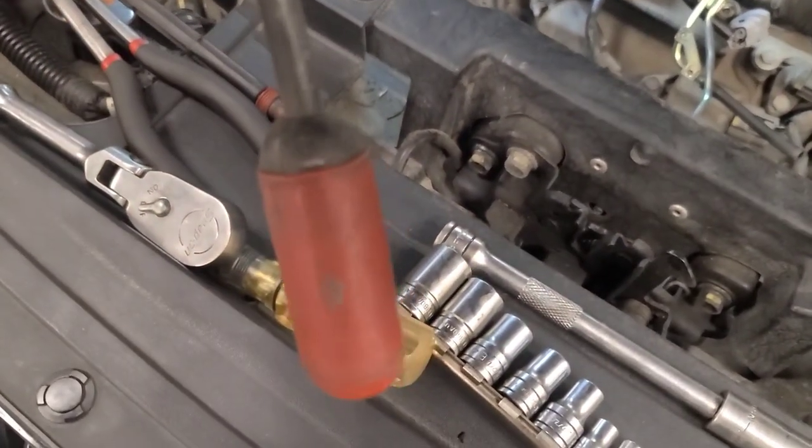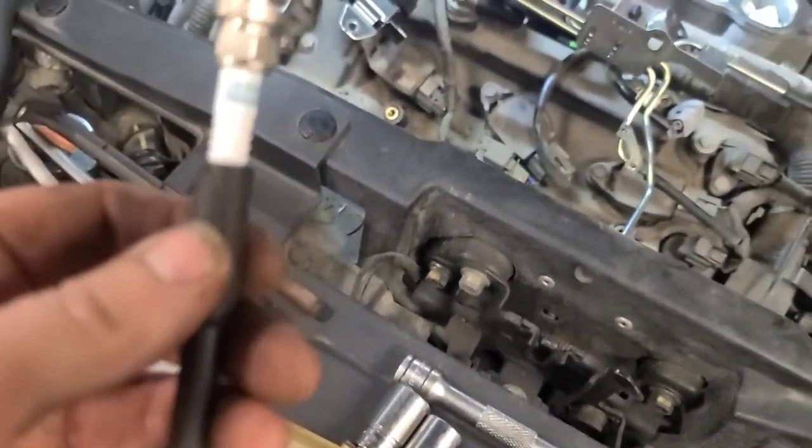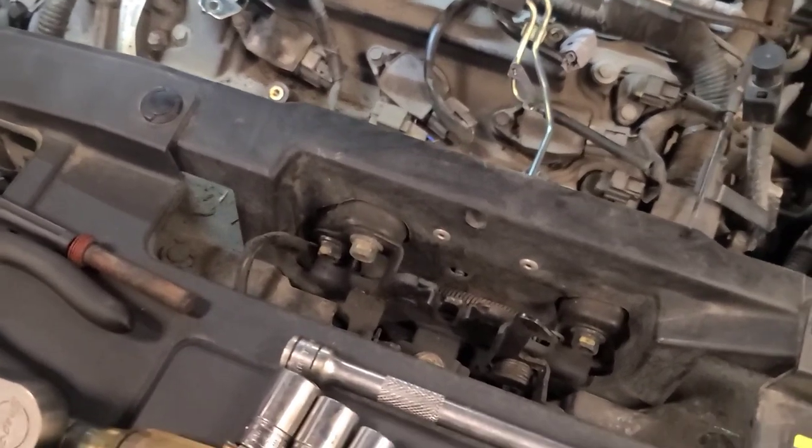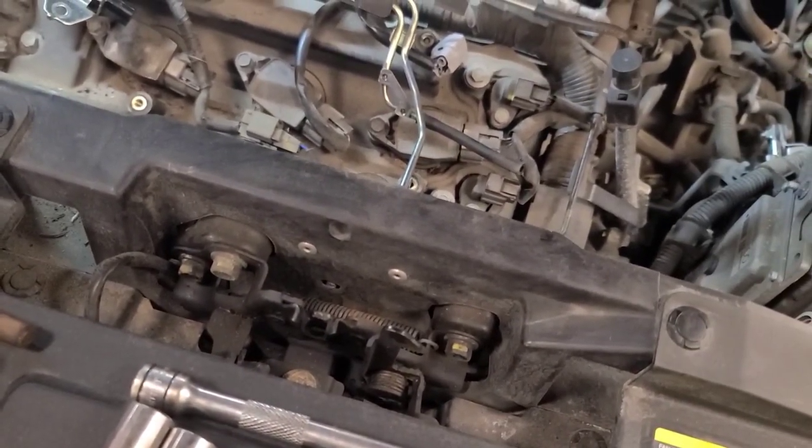Now this is an old tool. It's probably older than most of my viewers. It's for starting spark plugs. You could use a piece of vacuum hose, or if you had an actual 14 mil spark plug socket, that would be fine.